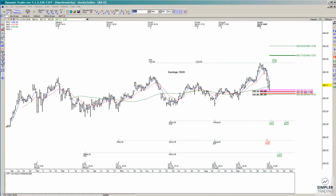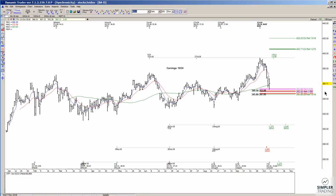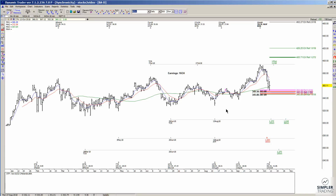Okay, in today's video we're going to take a look at Boeing. With the craziness this week, we wanted to back it up and look at the bigger picture pattern and see if we could find any bargains here. And this one is worth looking at. Now, the first zone that I was looking at did get violated, but there were no buy triggers against it, so no harm, no foul.